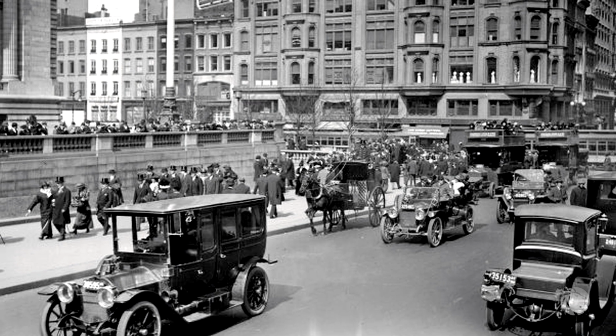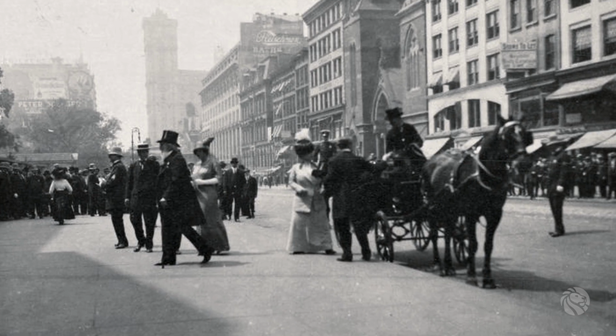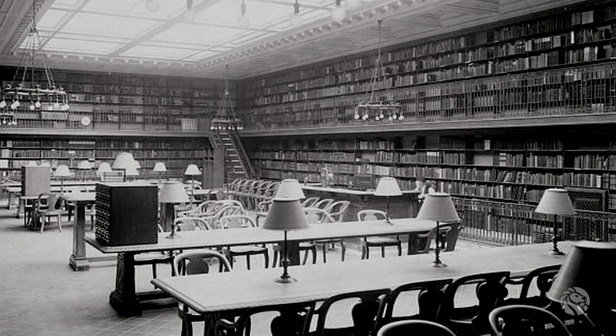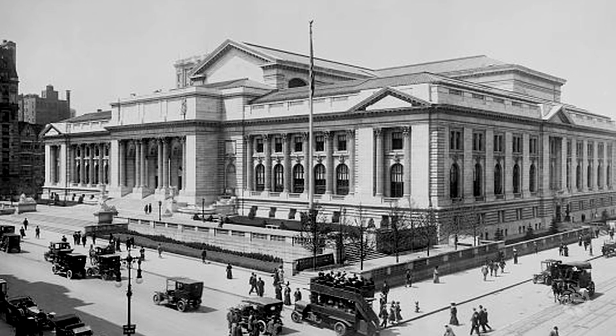The governor of New York attended, of course, the mayor of the city of New York. And then there were thousands and thousands of people who queued up to come in and see this place. There were 1 million books when the library opened. There was capacity for 3 million, so they were planning ahead.